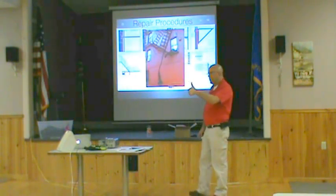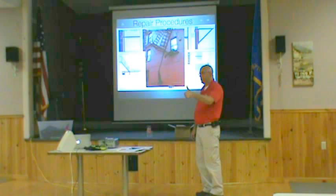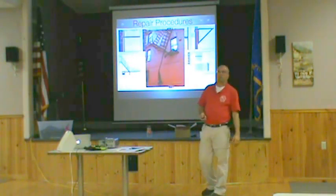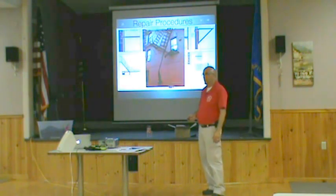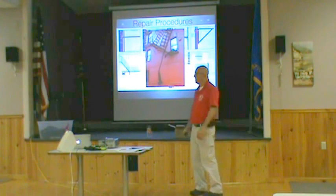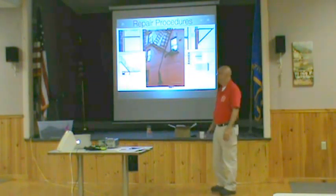Then a police incident report of a hit and run must be put out, and then it goes to the insurance. The insurance company usually will spend up to $25,000 on a fire escape without going for multiple bids. But after that, they want 3 to 5 bids on that fire escape.